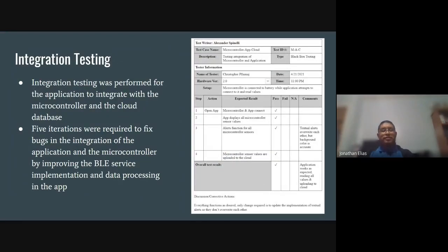For the integration testing, it was performed for the application to integrate with the microcontroller and the cloud database. 5 iterations were required to fix bugs in the integration of the application and the microcontroller by improving the BLE service implementation and data processing in the app.